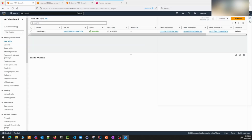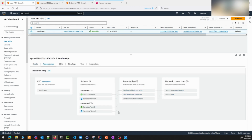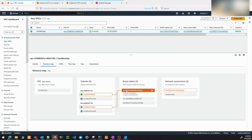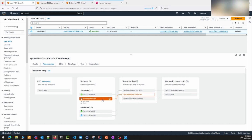Right now, if you select the VPC and go to the resource map, you see the structure is not the one that we want. Right now we have a public subnet, which goes through the public route table. In this public route table, the public subnet routes go directly to the internet gateway. And the NAT is coming to the private route table, but the private route table is not going anywhere. It is just staying there, and the private subnets are also going only to this private route table, but it is not going anywhere. So this is not correct.